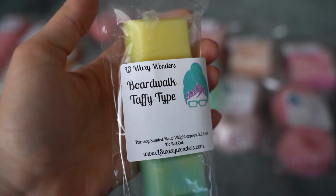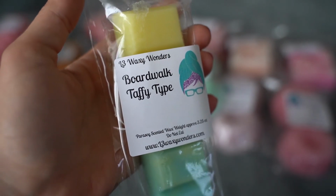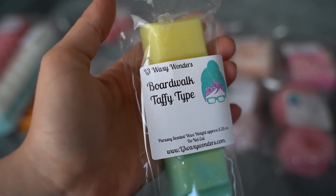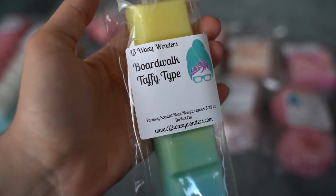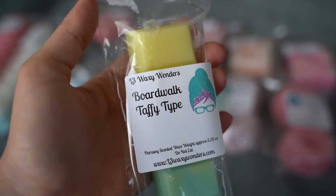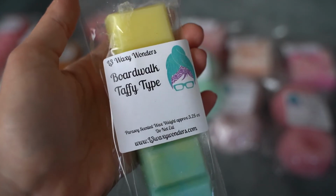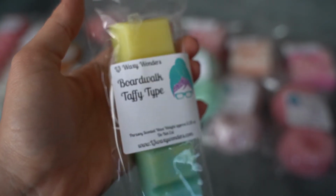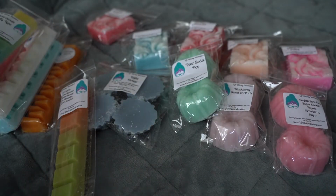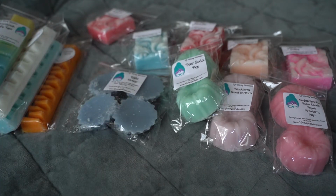Another thing I will say about this is taffy. Not Laffy Taffy, saltwater taffy. That's it. Saltwater taffy blends from most wax companies across the board, I just don't, there's something about saltwater taffy that comes across a little too artificial for me. And this is not that. This smells more like actual saltwater taffy. And yeah, I just love it. I could speak about this all day. I like it so much. And that's probably my favorite one out of the whole order. So really happy with that.